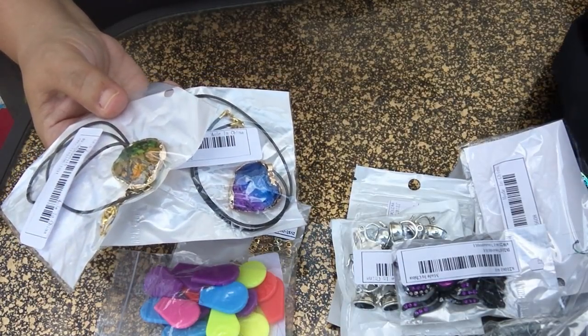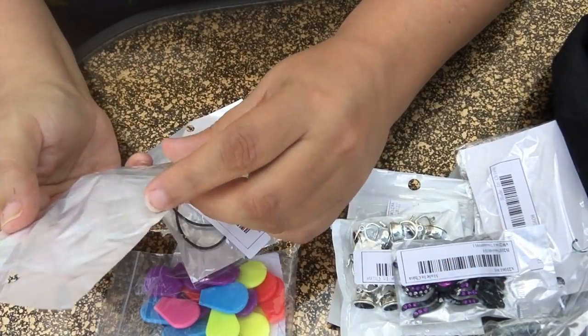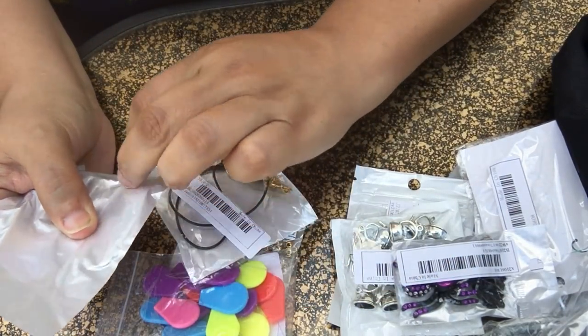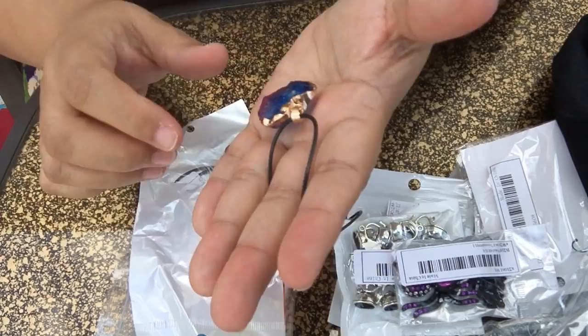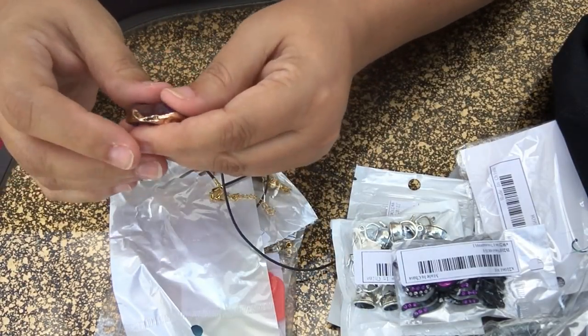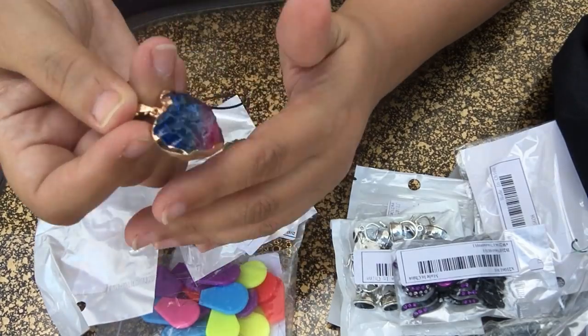And I thought that they were just so pretty. So let me show you what they look like. I don't know if they're real stone or if they're made out of resin. I'm not sure. They're not resin. It feels like stone.